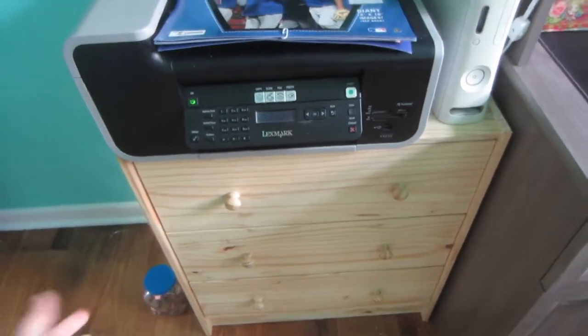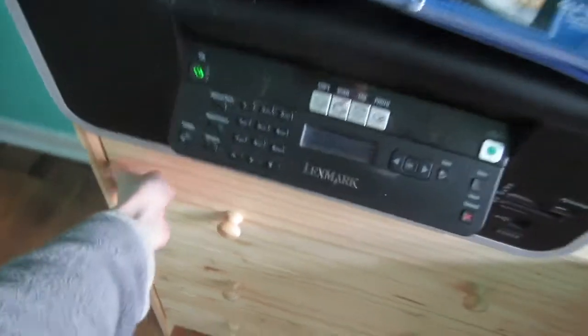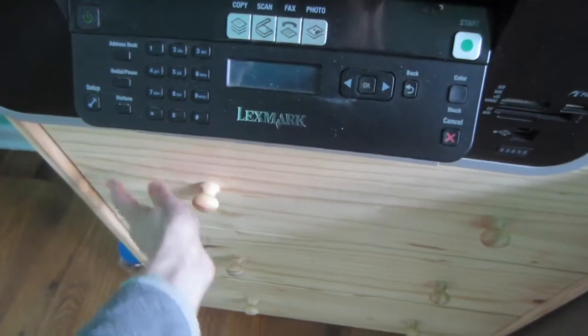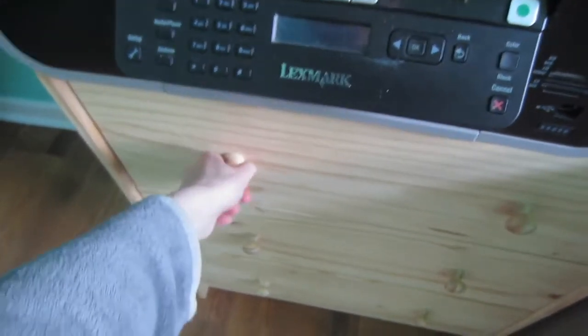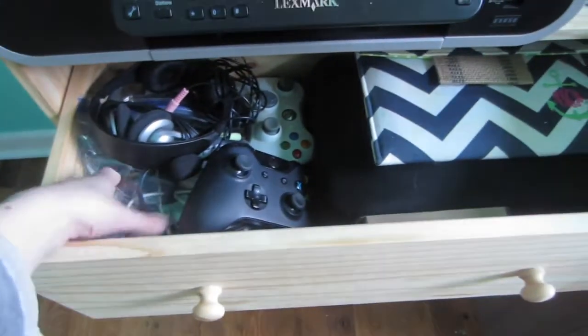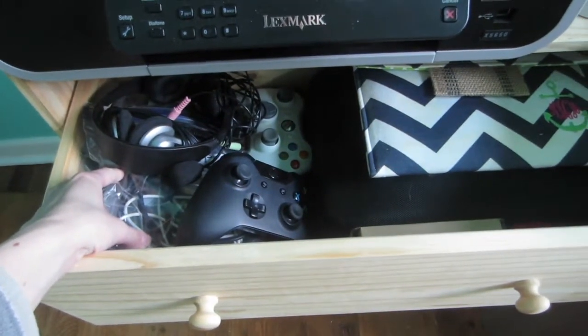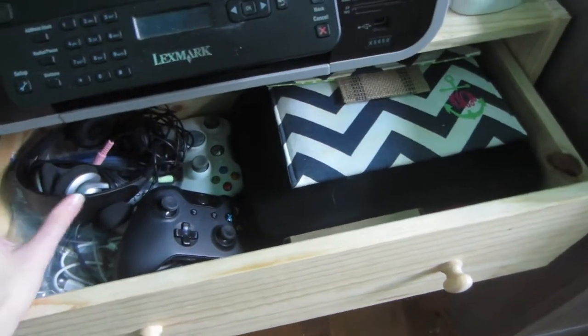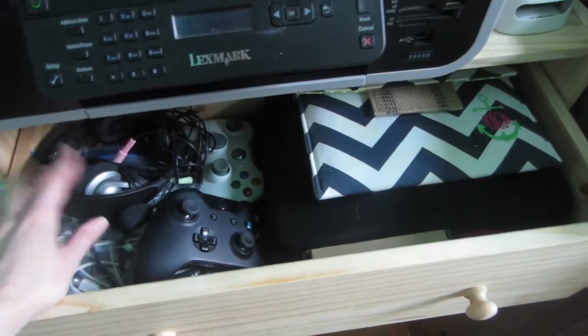And I'm possibly thinking about maybe repainting it white. It'll probably soak up a lot of the paint, but since I have so much extra white left over, I really don't think that's a problem. Now inside of here, I have all of my cords, plugs, electronics and things like that.